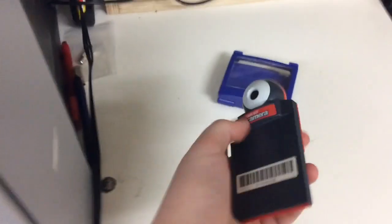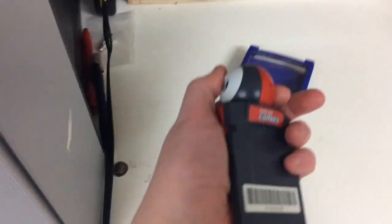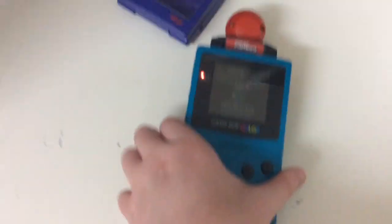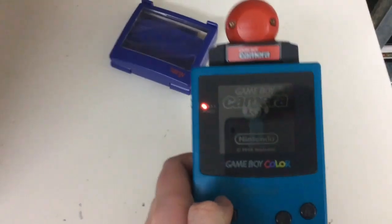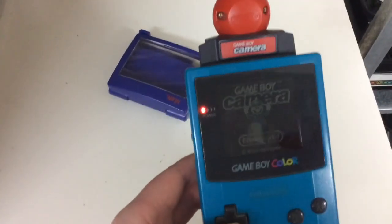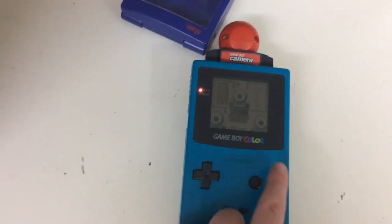Now here, this is really cool. It's a Game Boy Camera. It actually works. Here, I'm gonna plug it into my Game Boy and we'll take a picture together. Okay, so here it is powered up. Game Boy Camera. Fun fact, you can make Mario speed up by pressing that button. Make him slow down by pressing the down button. You press start, or A, I think, yeah.